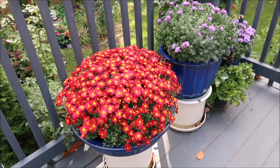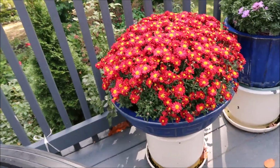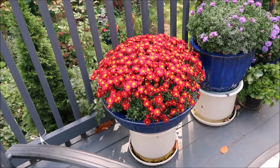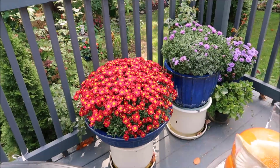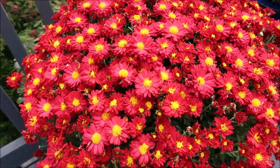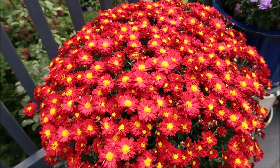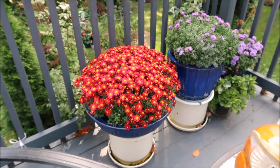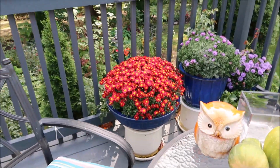My mums here have finally completely opened up, and it looks so nice in this pot. We can see the red, white, and blue theme with that splash of yellow in the center of the flowers. I am thrilled that I left it up here so that I can enjoy the full effect of the mums.